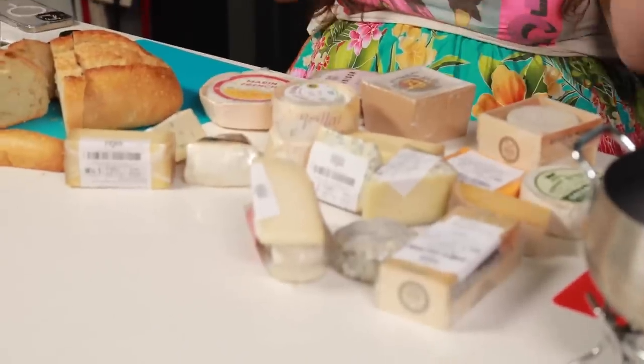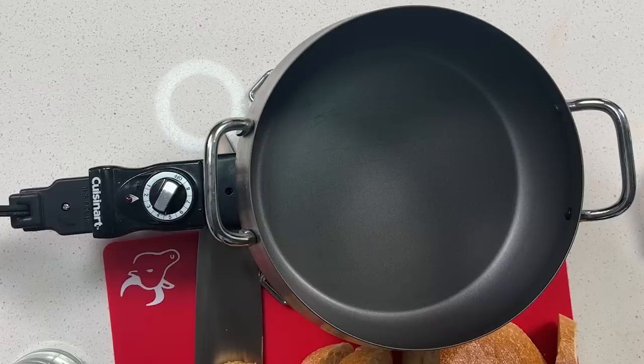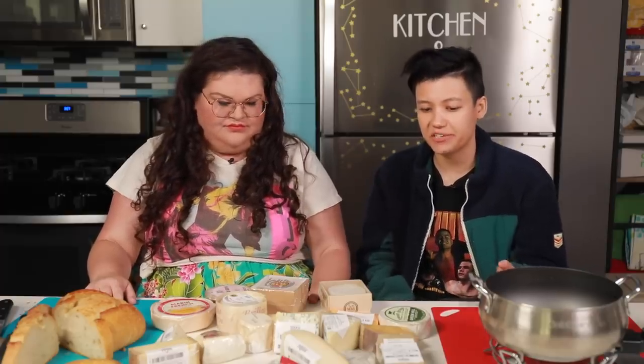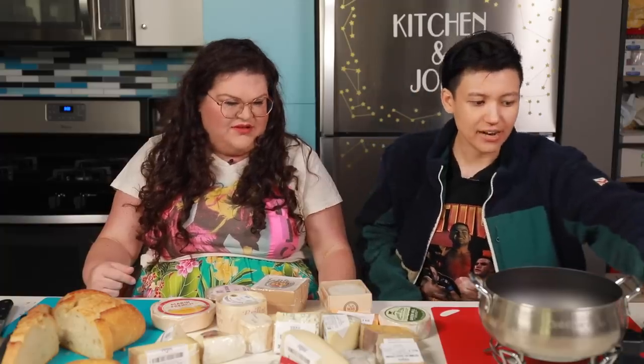We are going to take every single one of these cheeses and put it in that fondue pot and then make some grilled cheese out of it. And hopefully it tastes delicious. It's a fun little experiment. Just so you guys know, we're not gonna melt all of this cheese. That would be a waste. We're gonna cut pieces off it because this is a lot of cheese. Should we start with the most expensive cheese? Yeah. Would you like to do the honors opening the most expensive cheese?